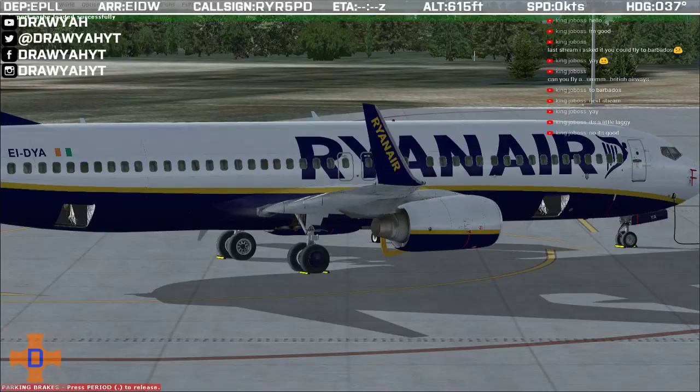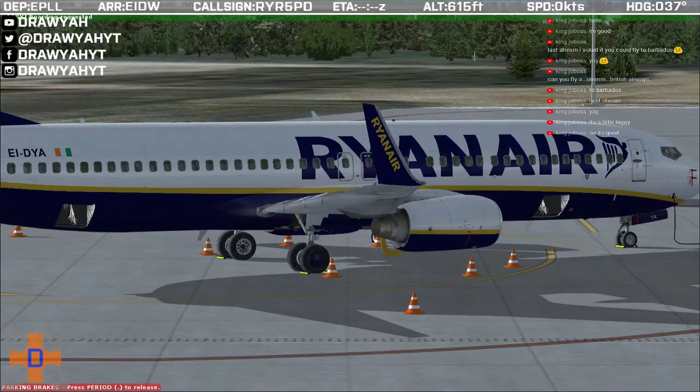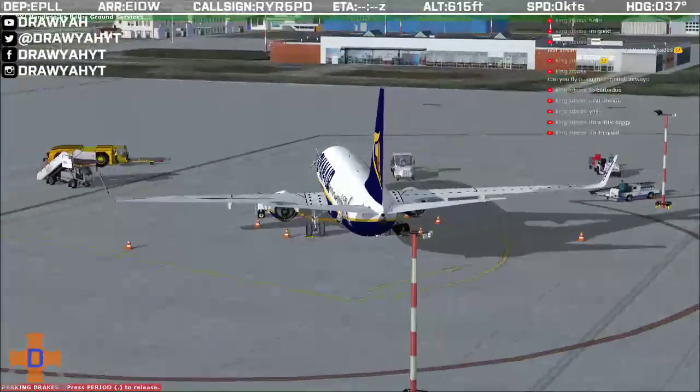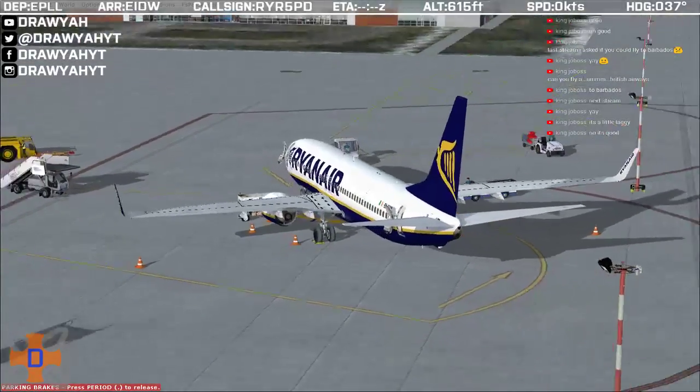Cool, and that's glitched. Reset position, and then just press boarding. Yep, sometimes GSX does unfortunately do that. So we'll just do it the other way around. Baltic ground services. We'll now request boarding. No need for pushback at this gate, so the pushback tug being there is kind of useless.